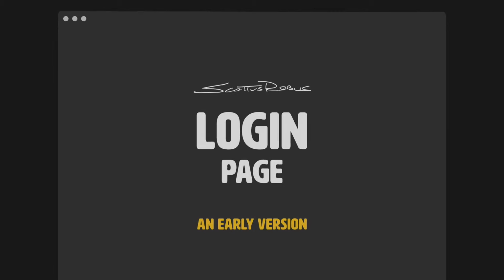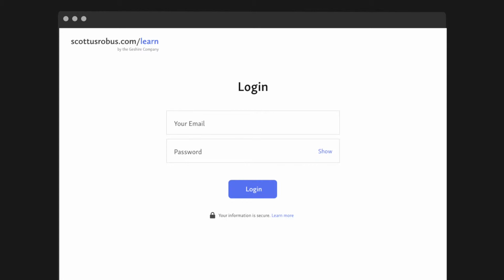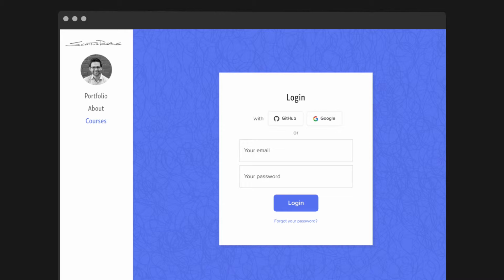In a similar vein, the initial login page was very basic, as you can see. A lot of white space and very little interest. I spiced things up a bit by bringing in a more splashy background with the blue color and a scribble texture, and lessened the white space by again bringing in the profile sidebar.